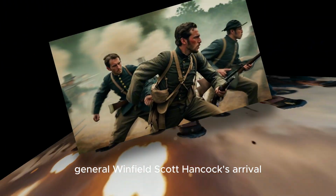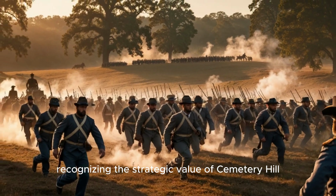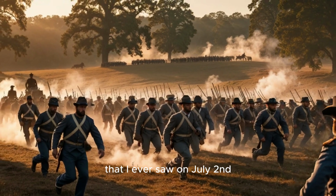General Winfield Scott Hancock's arrival stabilized the Union line. Recognizing the strategic value of Cemetery Hill, he declared, "I think this the strongest position by nature that I ever saw." On July 2nd, Lee sought to exploit the Union's vulnerable flanks.